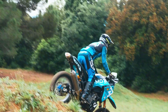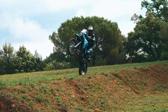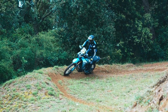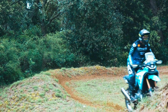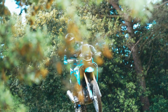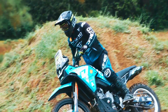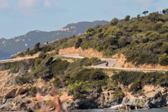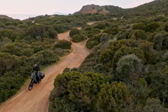The CFMOTO 450MT enters the market with a disruptive base MSRP of roughly $6,499, requires 3,000-mile oil intervals, 9,000-mile valve inspection intervals, a standard 2-year warranty, and projects a steep 55% 3-year resale retention due to dealer network infancy. In reality, when you calculate the total cost of ownership over 4 years, that initial price gap narrows fast.